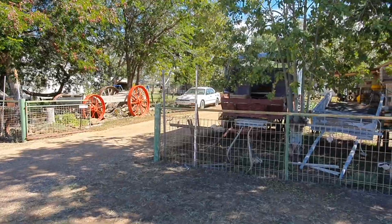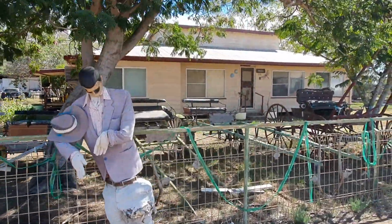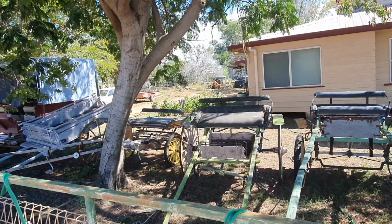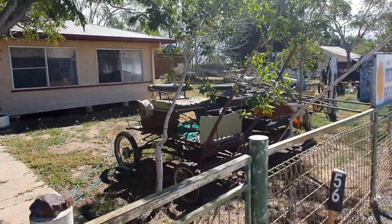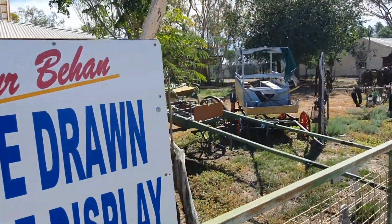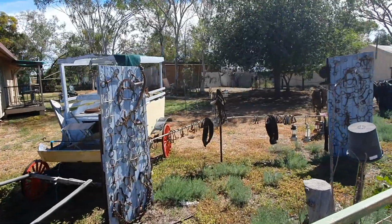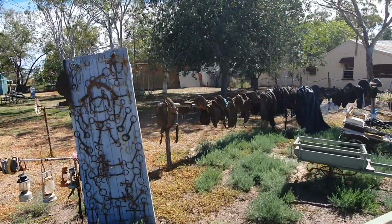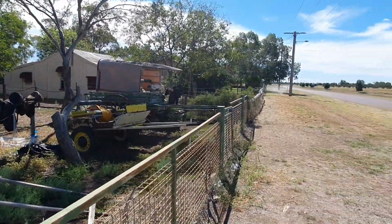So this is a collection of old historical horse-drawn carriages. How cool do they look? And just up here there's heaps of saddles, all from an era gone past. Isn't this cool? Yeah.